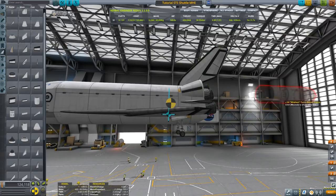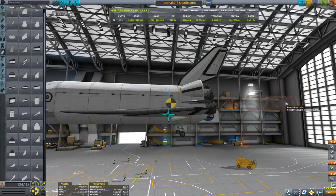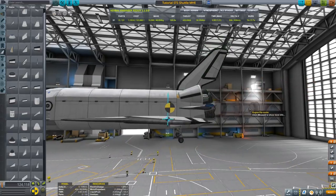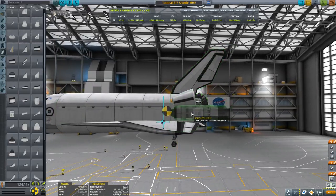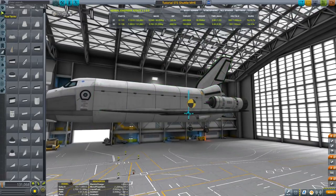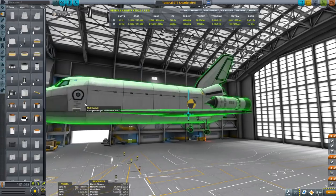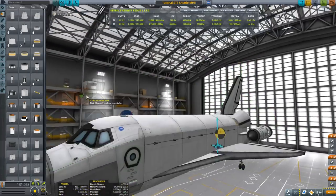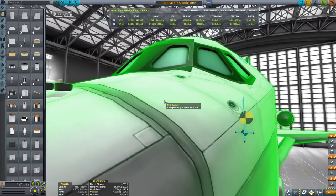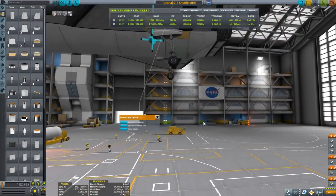Okay, without these, the center of mass is better, I think. Yes. No, but we do want the center of mass to move forward. What am I talking about? We could put a dead weight on the front, but that's not necessarily the best thing. What about one of these monopropellant fuel tanks? That's always good to have more monopropellant. That shifts it. Oh, that shifts it.